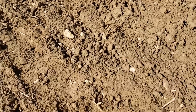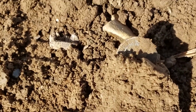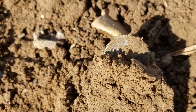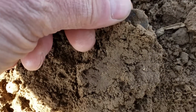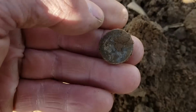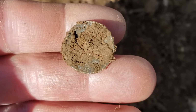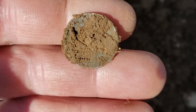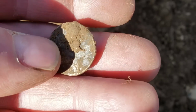I found this little spot over here. I dug several buttons and then that old copper coin. Figured there was an old house site here or something, so I just kept gridding. And I had a pretty decent tone. And not sure. I mean, it looks silver. So I'm hoping. Surely it's silver. It's gotta be. Can't really see anything. Let me clean it off real quick. We'll see what it is.